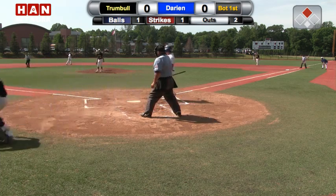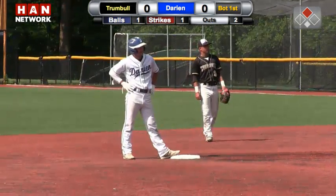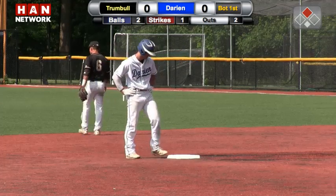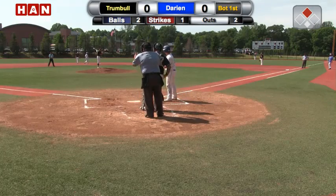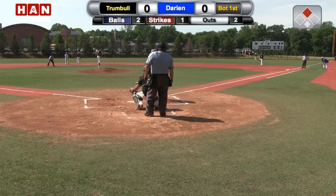Checked his swing. Ball does roll away from DeCoco on the turf field. Didn't get far enough, so Schofield stayed put. 2 balls, 1 strike. Of course, these two waited a long time before they found some offense in that game, the FCIAC Championship game last week. We ran the 8th inning for you back on Nutmeg Sports today, which was fun to go back in time. I'm a big fan of doing that.